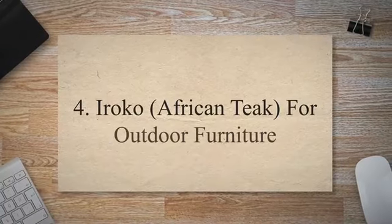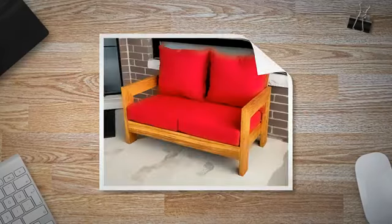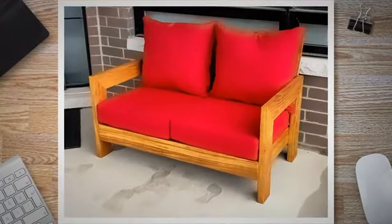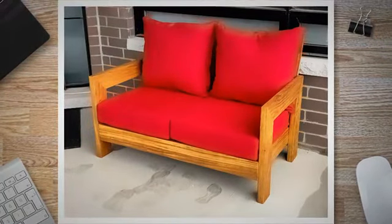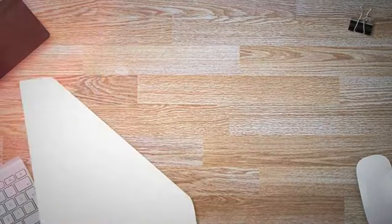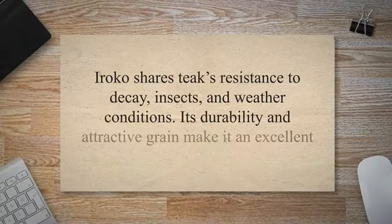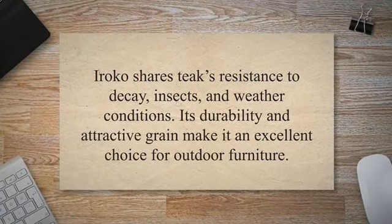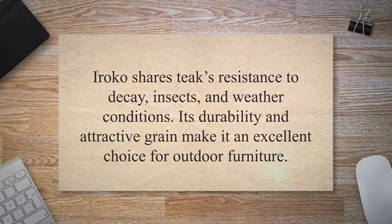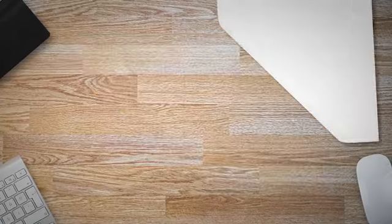4. Iroko, African teak, for outdoor furniture. Iroko is a large hardwood from the west coast of tropical Africa. It is often called African teak due to its similar properties in appearance. Pros for Iroko wood. Iroko shares teak's resistance to decay, insects, and weather conditions. Its durability and attractive grain make it an excellent choice for outdoor furniture.